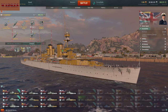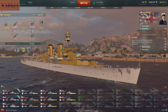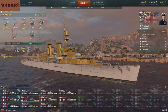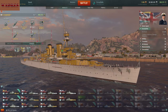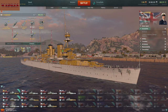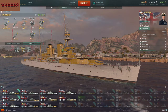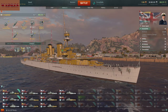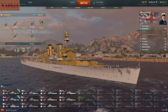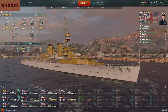I cannot say that I've had too many matches in her where the health pool was really a major concern for me, as long as I was focusing on just bow tanking my targets or trolling shells into my armor belt. For this ship, that's really a negligible concern, to be perfectly honest, as long as you play her well. She does also possess a 10% torpedo damage reduction.